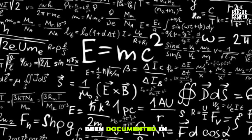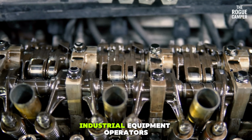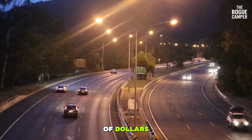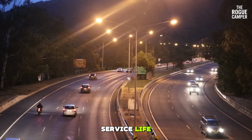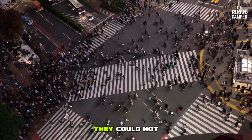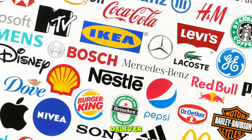This formula has been documented in lubrication engineering research since 1948. Industrial equipment operators, mining companies, paper mills, and manufacturing plants running machinery worth millions of dollars have used versions of this additive for decades to extend lubricant service life. Then, the $47 billion quick-lube industry discovered what this formula was doing to their per-vehicle annual revenue, and they made sure it never reached the consumer market in any form they could not control, rebrand, and charge you 10 times the material cost to deliver.